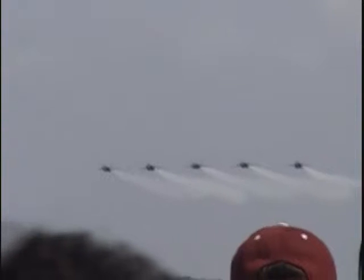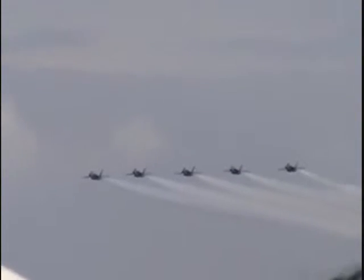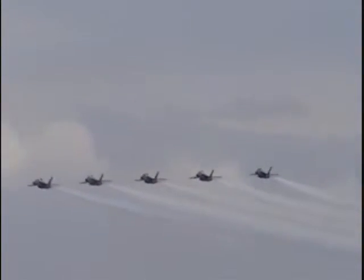By looking 90 degrees from their flight path towards Commander Foley's aircraft, approaching from the right at 350 miles per hour, the line abreast flat pass.